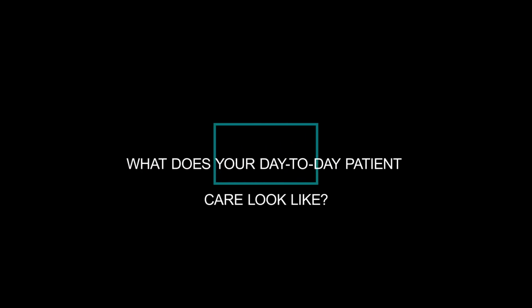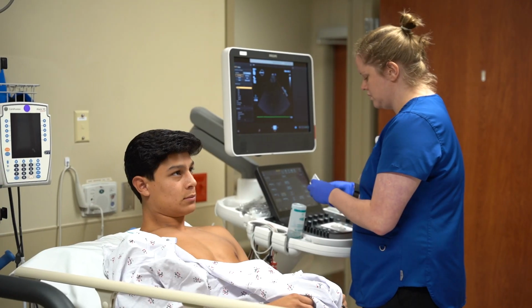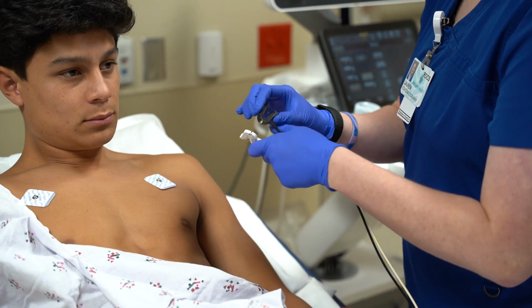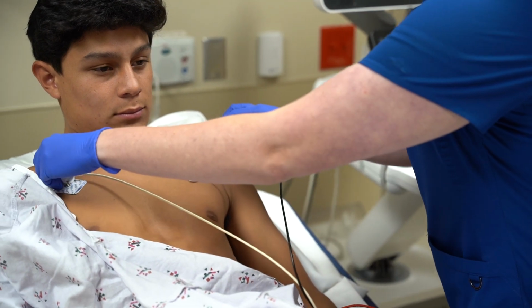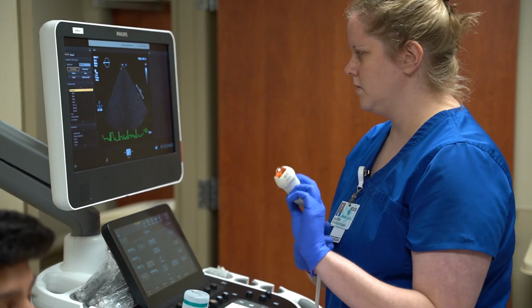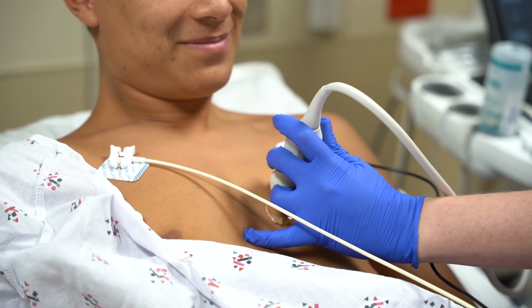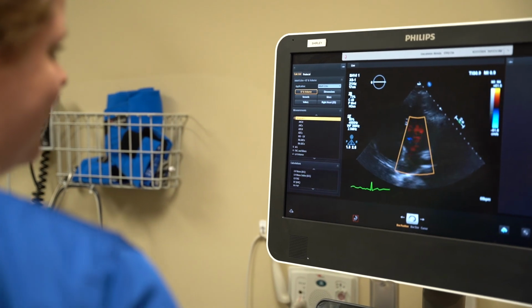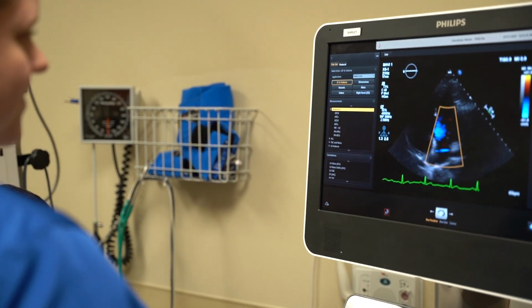To begin with, you go in and you talk to the patient, you tell them what you're doing, introduce yourself, kind of tell them what the exam entails. Then we start in the middle of the chest taking pictures. We usually take about 80 to 100 pictures, so it's a pretty long exam. But we take pictures in the middle of their chest, under their left breast or on their left side, on their belly and under their chin.